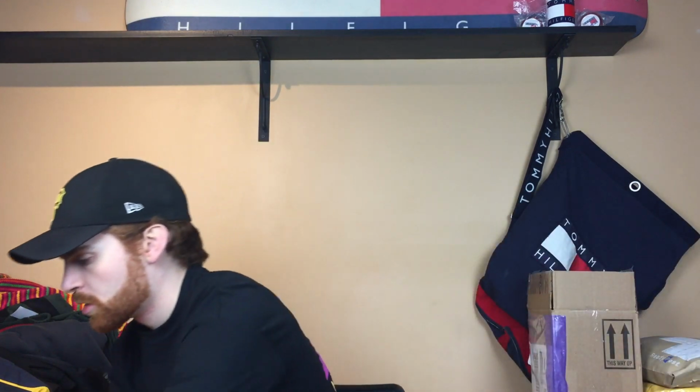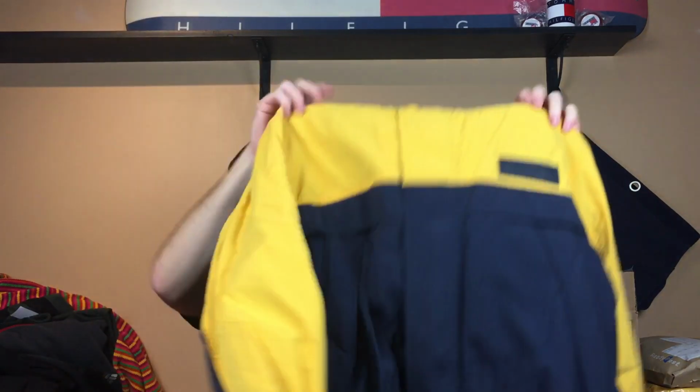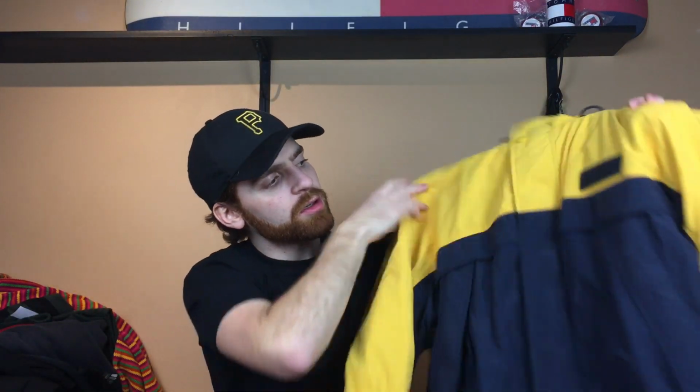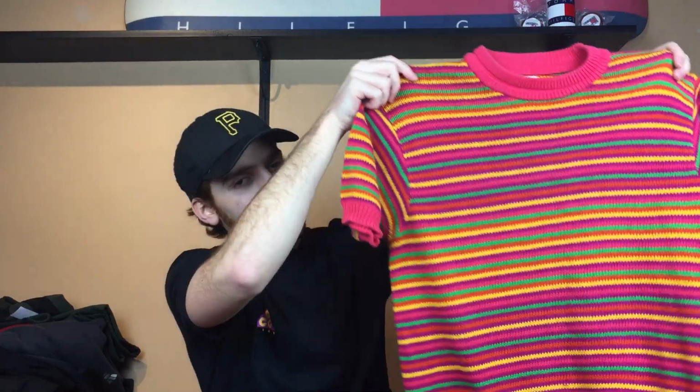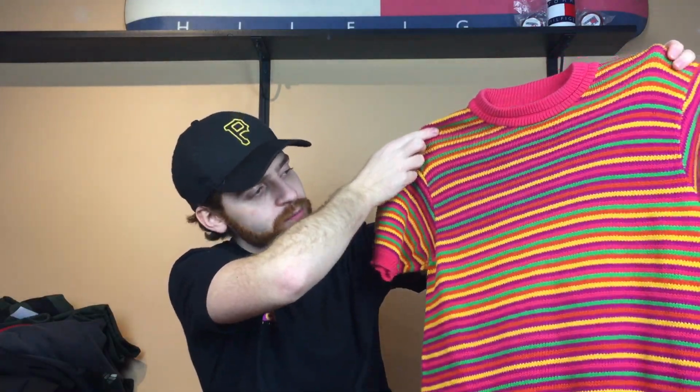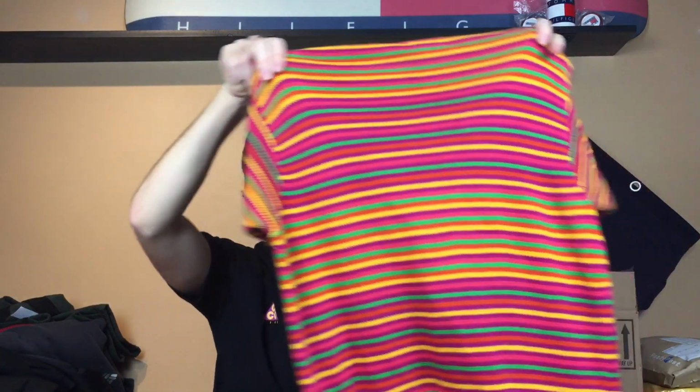Dope. Next we got this vintage Eddie Bauer two-tone coat. Also a United Colors of Benetton, all stripage and colored up, little sweater shirt type deal. Crazy.